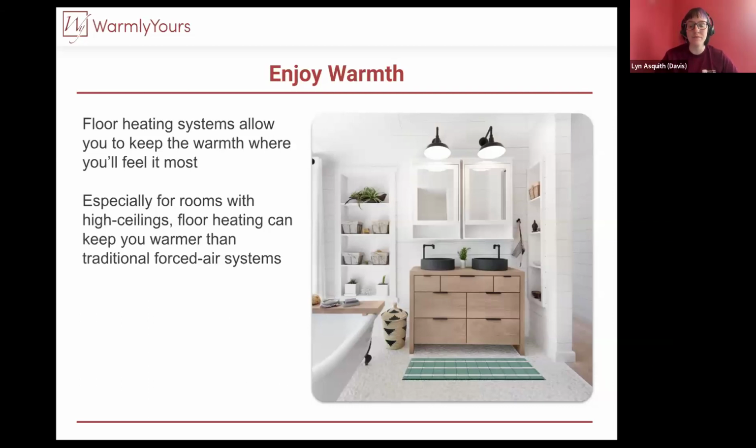Yeah, and just keep in mind that heat loss is your enemy. The more windows, the more exterior walls, the more skylights, the more fireplaces, all of those things lose heat. They're heat loss subjects. So you need to watch out for those.